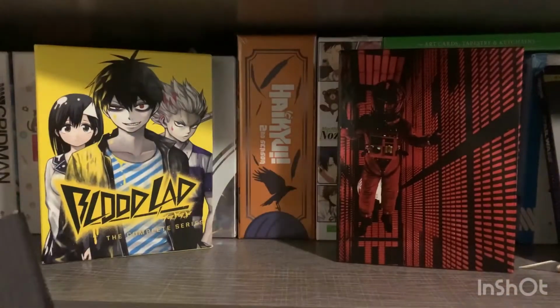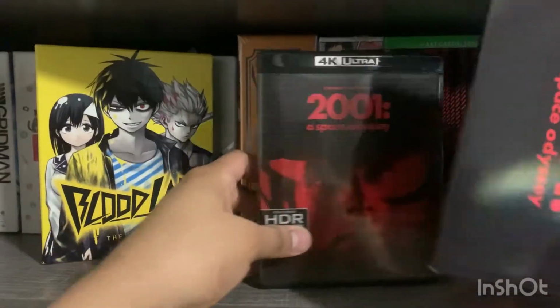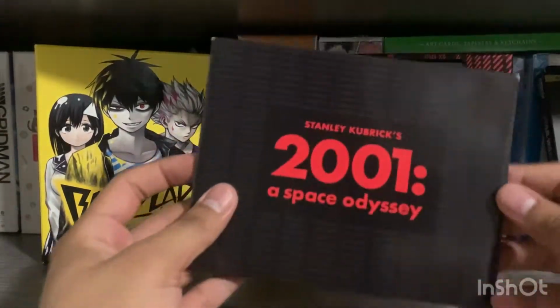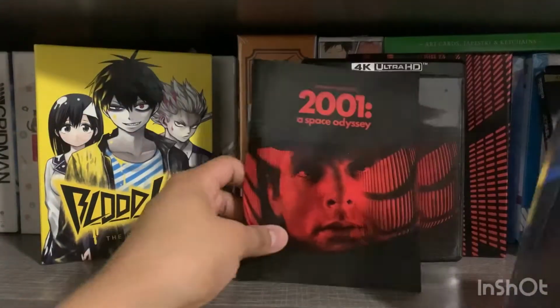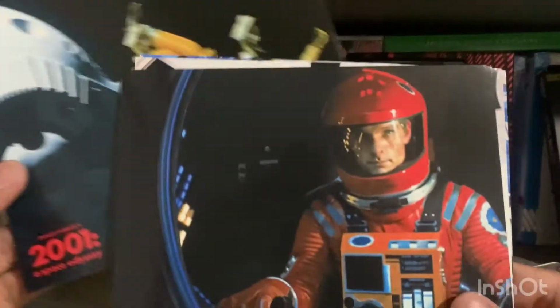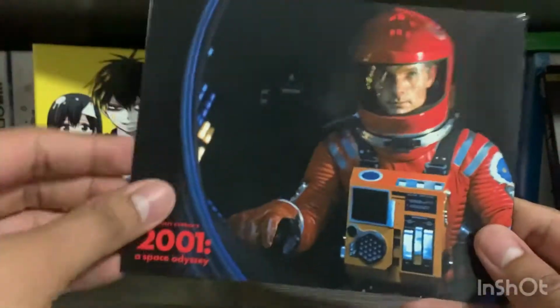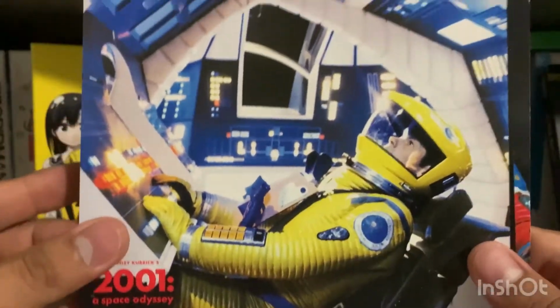And then on the inside, we got the code there, and we get the Blu-ray disc along with this guy. Let's see what's in here. So we get a booklet and then a bunch of different art cards. So it's pretty cool. Don't usually get art cards with movie releases. But all of these look like pretty amazing shots.